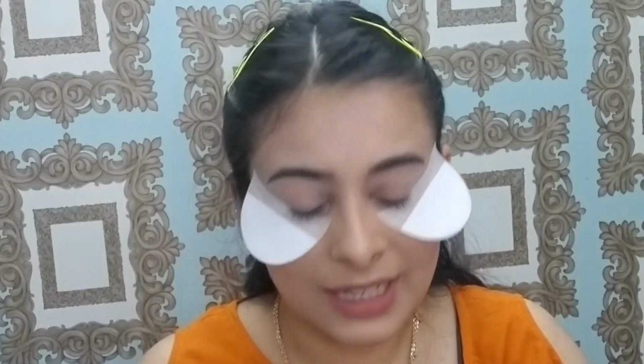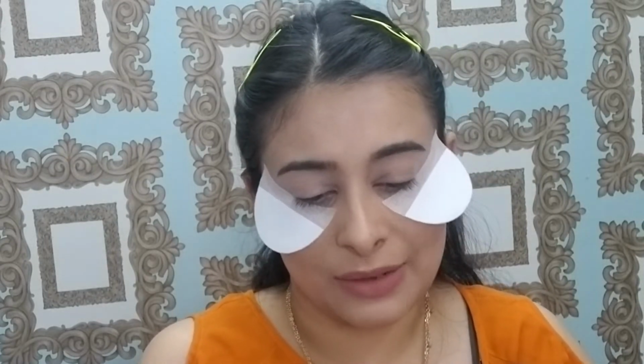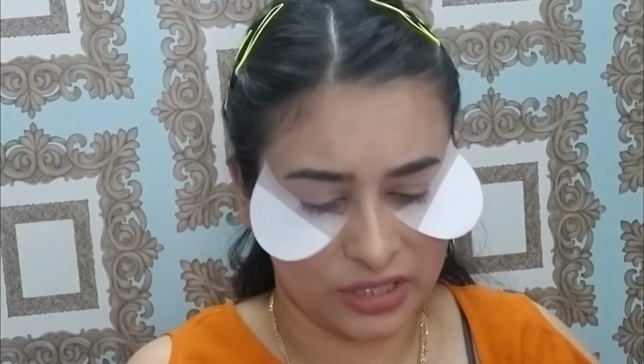So let me show you the interiors. I haven't used them. I have not done any swatches, nothing. This is literally the first time. I want to keep surprises to myself. We know we are going totally there with the oranges.